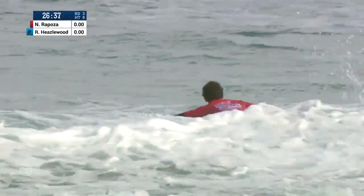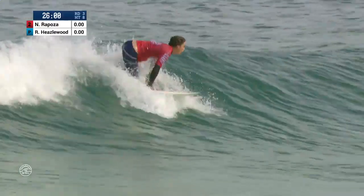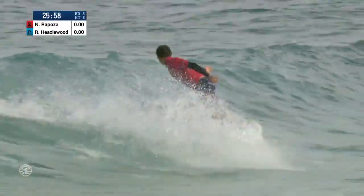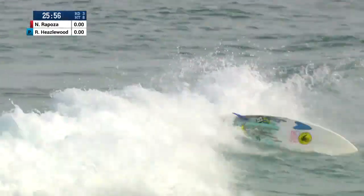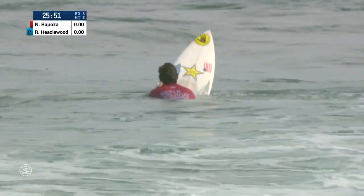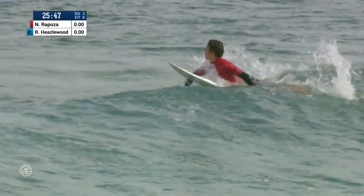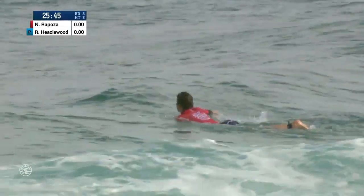So the surfer from Long Beach, California. Here we go, once again, keeping it 5. Rapoza on the left this time. Quick snap, catches that rail, and that's all it's going to be for Rapoza. Still on standby for scores and situations. 25 minutes, 45 seconds counting down.